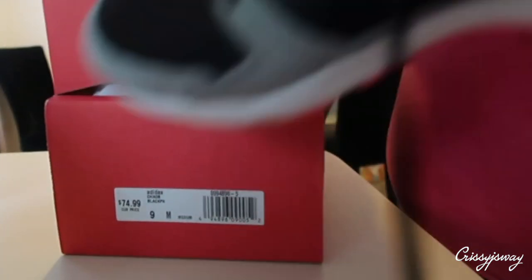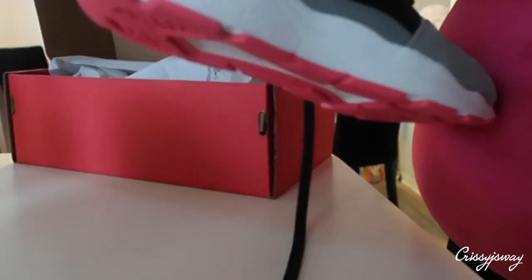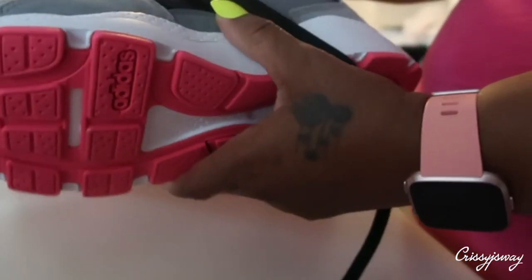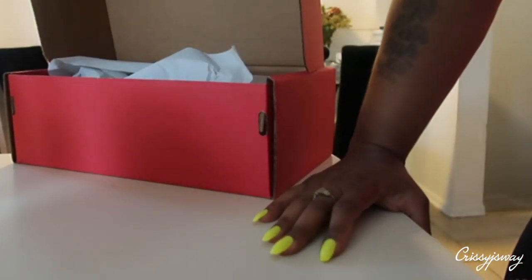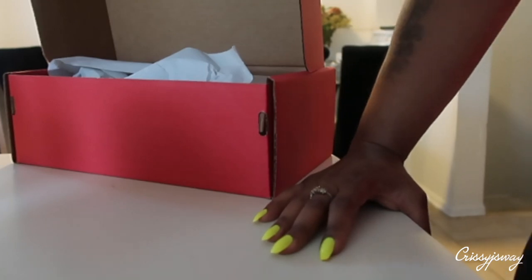So these are Adidas. Gotta see if that even fits. So yeah, these are just like a workout shoe, really, for real. It's not like a stylish shoe to me. But, you know, just a little basic workout shoe. So let me try it on and see how it fits. Yeah, ooh, it's nice and comfy, too. Yeah, these are comfy.